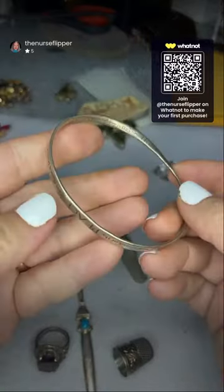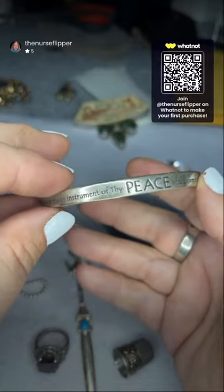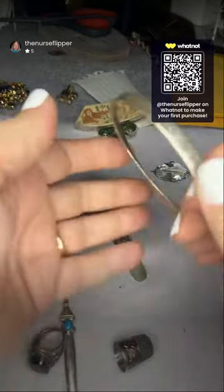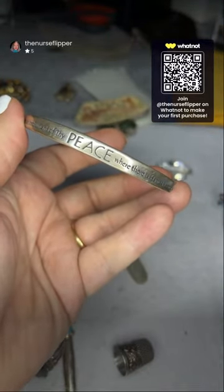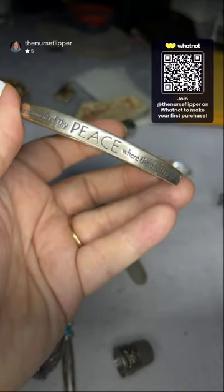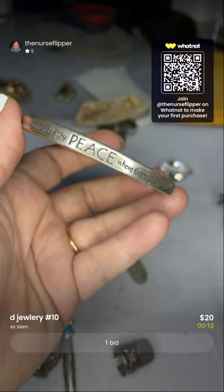Do you want me to run this, the St. Francis prayer at 20? Yes, okay. I have so much jewelry everywhere. I'm just going to hold it. So we'll run the St. Francis sterling bracelet. Yes, you're very welcome, Melly. We will start this one at 20 for 15 seconds. If I get good deals, I'm happy to pass them on.